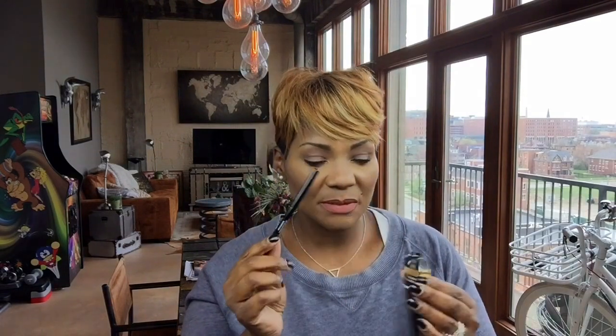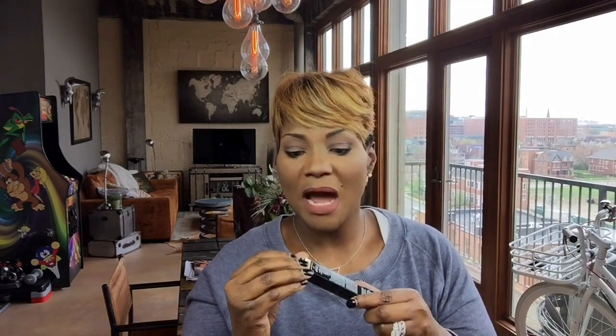So I wish it was a little bit more for the price that it is, because I think it is $30 or $26. I can't remember, but I know it's pricey for a lip liner. However, again, if it's just a little piece of luxury that you want, this is a great item to get. All right. And then the very last piece that I got was the eyeshadow in the stick.